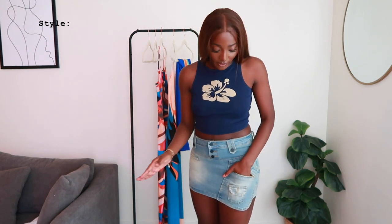So we have a functioning pocket, y'all. We have a functioning pocket. Thank you, Zaful, for making this a functioning pocket. Honestly, the girls know. Y'all know. I don't know why people be trying to have fake pockets on our stuff. I haven't seen it as much anymore, but it's still happening.